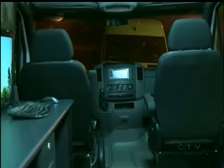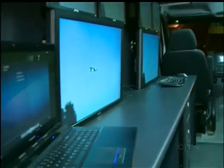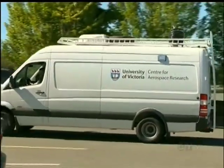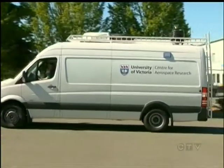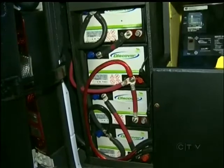When UVic went looking for a company to convert what was an empty shell of a Mercedes van into a rolling control center, they researched companies in Florida and on the Lower Mainland. It was the Comox Valley's AV Commercial Systems that won the contract. There's guys doing van conversion for toolboxes and that type of stuff, but not true command and control center that's completely customizable and configurable to what the client's looking for.